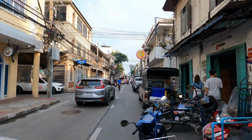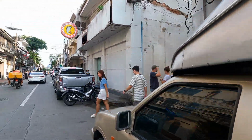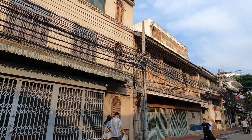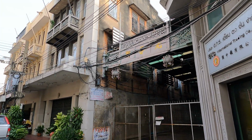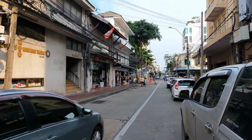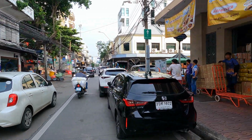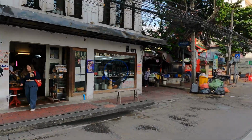You can see here sacks of stuff. So if you need sacks of stuff, they've got sacks of it here. If you need stuff, right? Fresh off the boat. And straight into the warehouse. Lots of interesting stuff. And as I said, lots of new cafes.